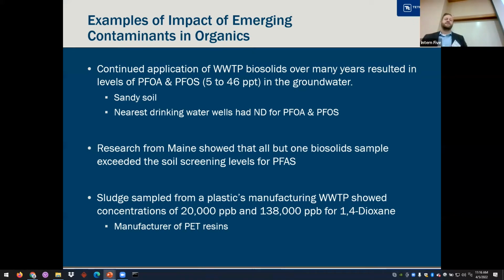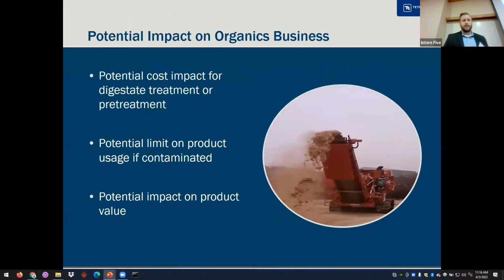And then almost immediately following it, this study came out and said, I think you might need to worry about it. It is present. Again, that's present in the liquids in that material. It's so miscible. You're not seeing it necessarily adhere to the solids, but you are seeing it in the liquid content of those biosolids. So how does this impact the business? How does this impact the clients?